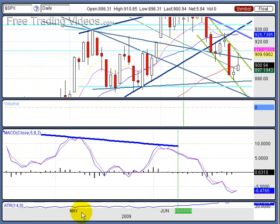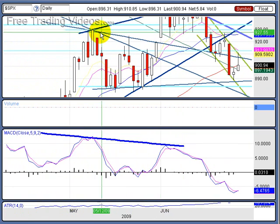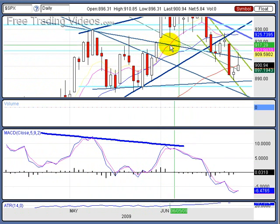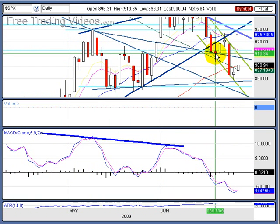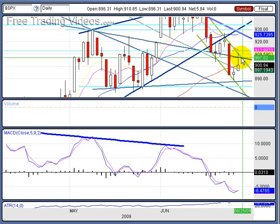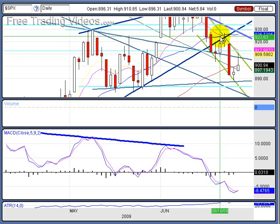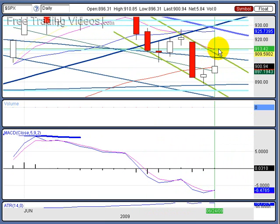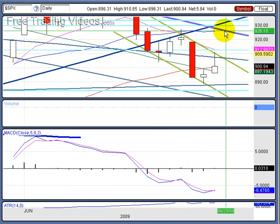I'll show you that. Right here, see this swing high? Take that swing high to right here: resistance and resistance. Resistance right there, support right here. So this area, like I said, 906 or 907 should be resistance. That happens to line up perfectly with that green line. Now, if we close higher than that, we could come up here and challenge these areas up here at 925 again. That could be a reality.